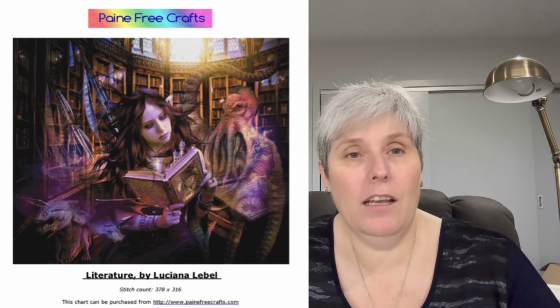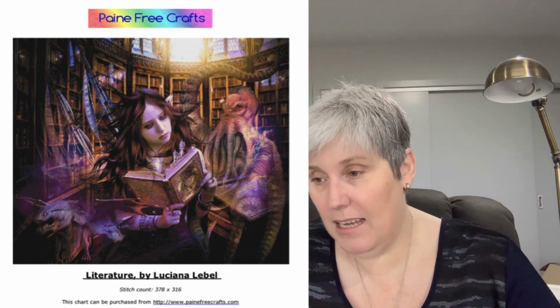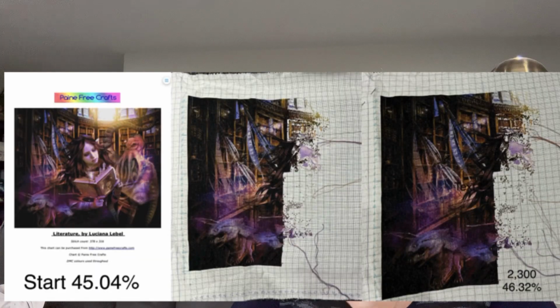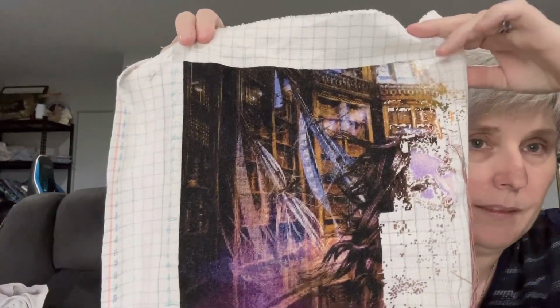So the piece I'm going to show you is Literature by Luciana LaBelle, and it is a Pain Free Crafts, and I absolutely love it. So I'll show you a picture of what it looks like and where I was and where I am at. I'm disappointed. I really wanted to get to 50%. I worked on it for 3 days and I just didn't get very far. Really disappointed in myself, but there is a lot of stitching in it.